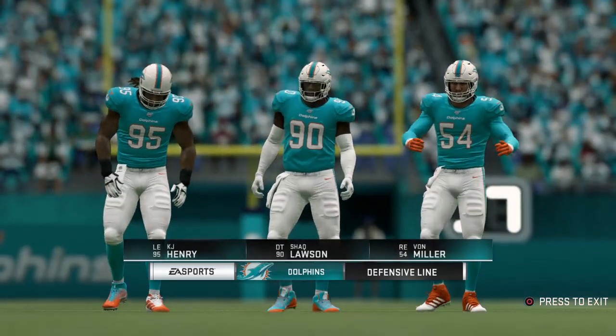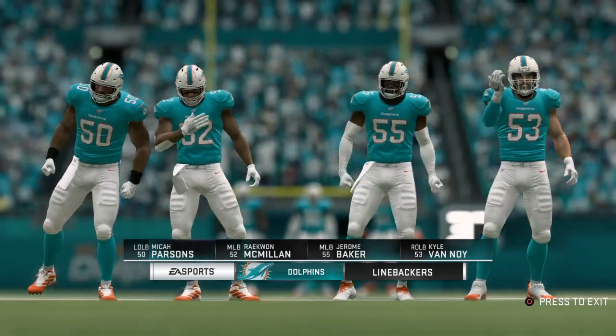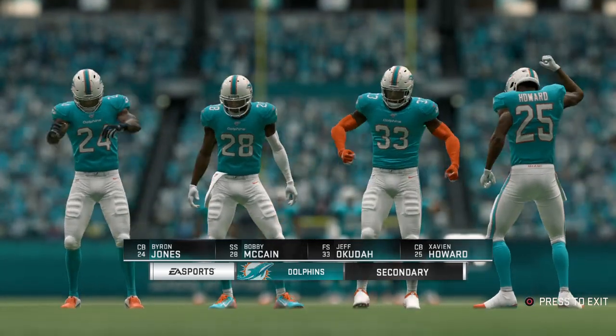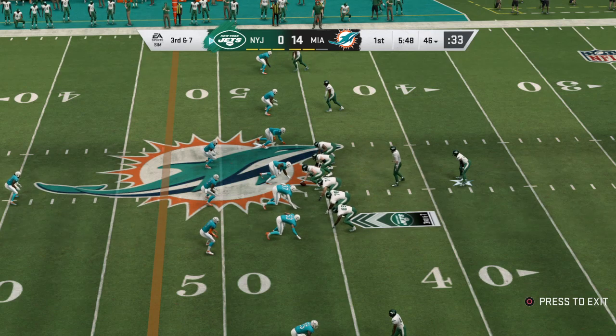Time for a look at our starters here on defense. They've been very good against the pass so far this year. Number 4 in the NFL right now. And when you see a ranking like number 4 in the league against the pass, that's a testament to both their defensive coordinator and the general manager that crafted this unit, and now they're out executing.